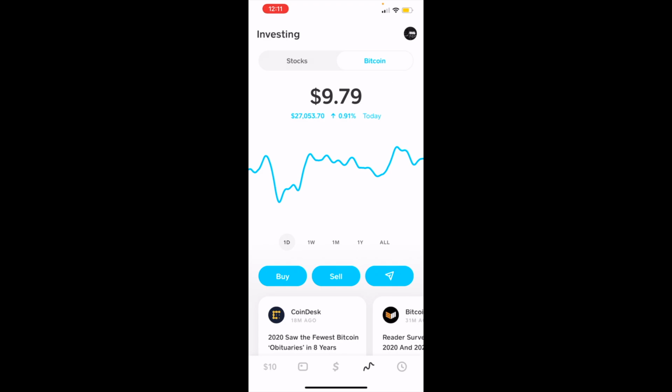All right, so after purchasing my $10 worth of Bitcoin, it took the fee out. So regularly it was $9.78 after they took the fee out. It went up 1 cent so far. So the market's going to be volatile, so just keep that in mind.